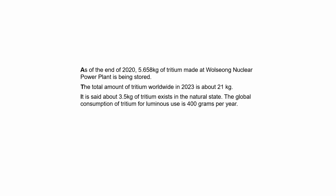The total amount of tritium worldwide in 2023 is about 21 kilograms. Tritium has a half-life of 12.1 years. Accordingly, it is said that about 3.5 kilograms of tritium existed in the natural state. The global consumption of tritium for luminous use is 400 grams per year.